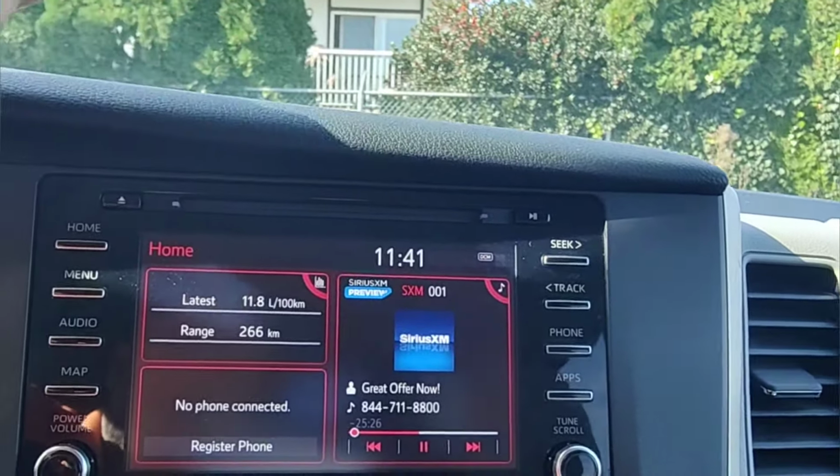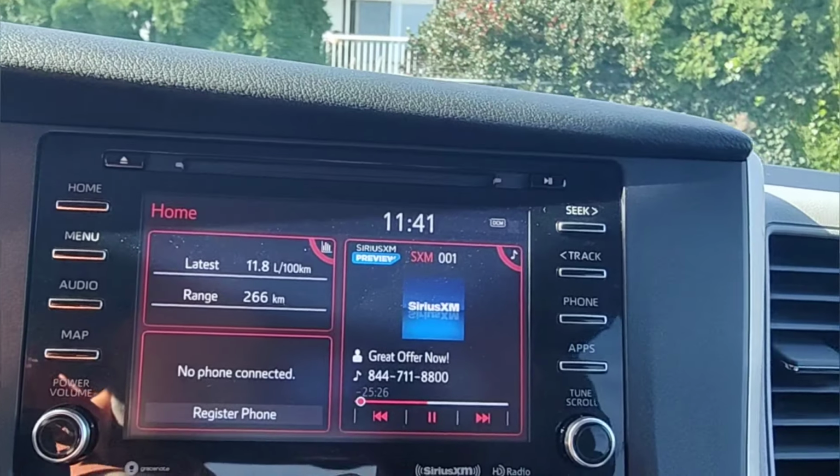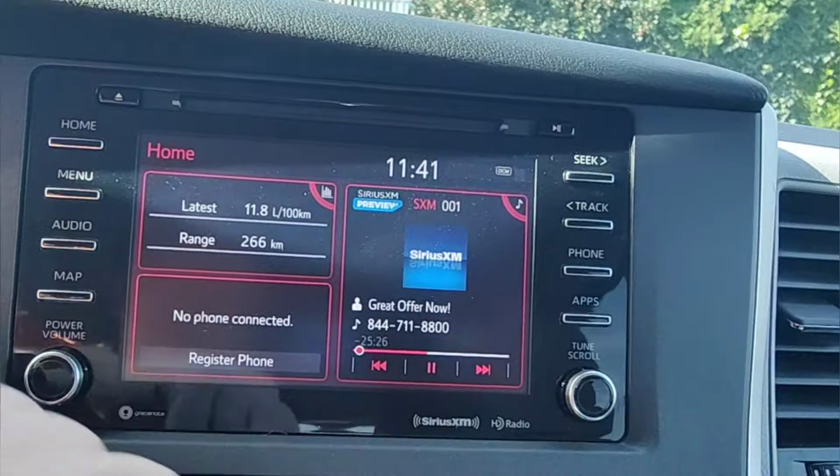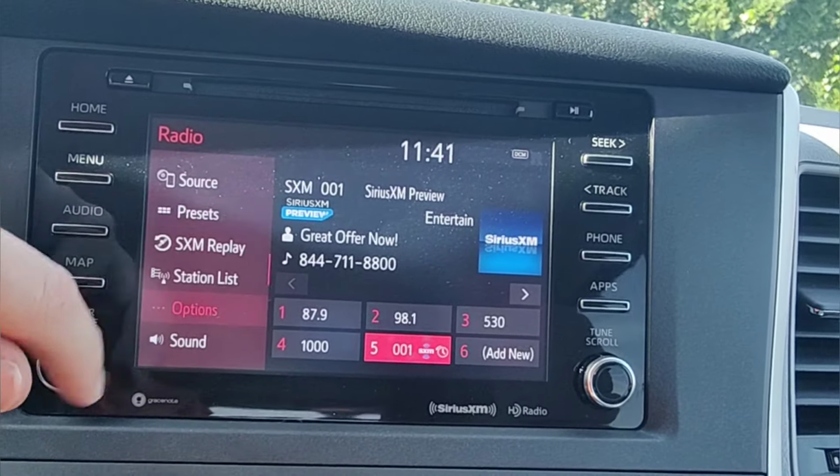But hey, if you like playing CDs, that will play MP3 tracks as well. The other thing I've noticed here is that it does have HD radio, so that'll pull in a little bit of a better quality signal when you're listening to FM radio.